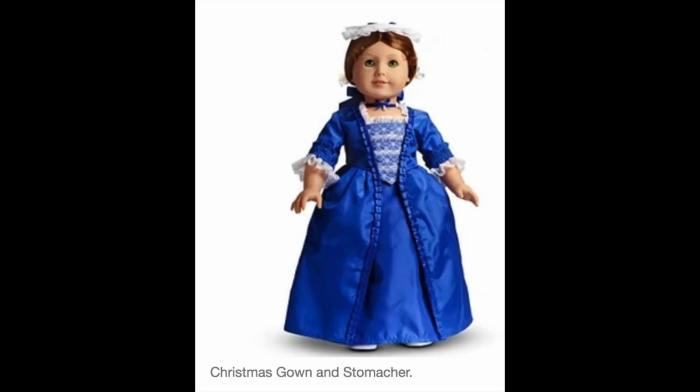Moving on to Felicity's holiday collection. One of my favorites of Felicity's collection, Felicity's Christmas gown and stomacher for $32. Oh my god. This is so stinking beautiful and stunning. I love it. Okay, listen, here's the thing. I'm gonna probably gush this whole video just because I have a soft spot for colonial fashion and Victorian fashion, but we're gonna get into that later. But this is beautiful. Guys, Felicity has such strong pieces.